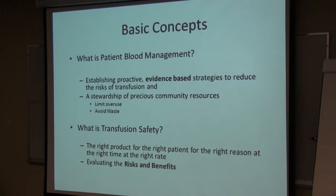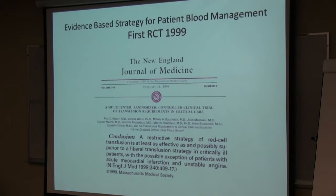So the way you can avoid waste is to be ready for your patient to be transfused before you go down and get the blood. And that means you've already taken vital signs, you've assessed them, they're there in the room, and haven't been taken away for a test, that sort of thing. Check your orders and make sure you know exactly what your patient needs and why they need it. And the safety is evaluating the risks and benefits.